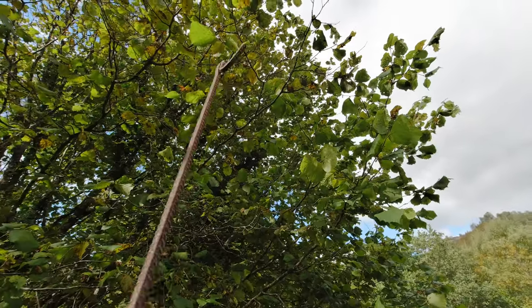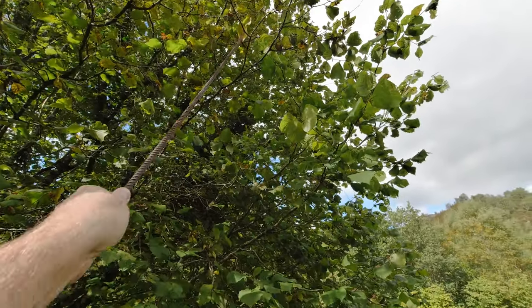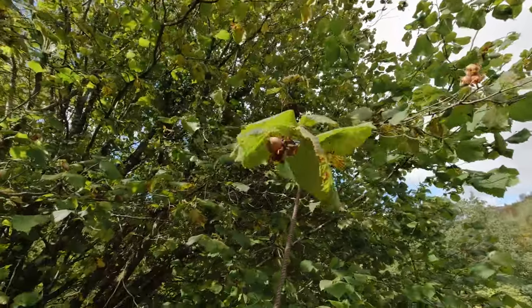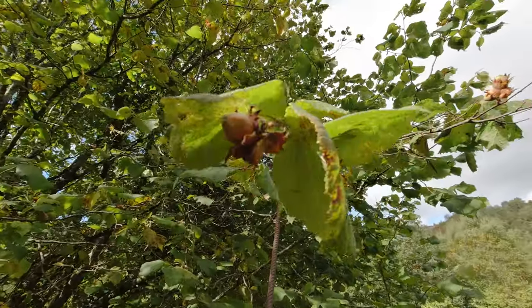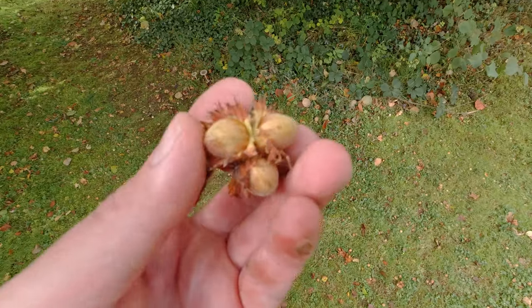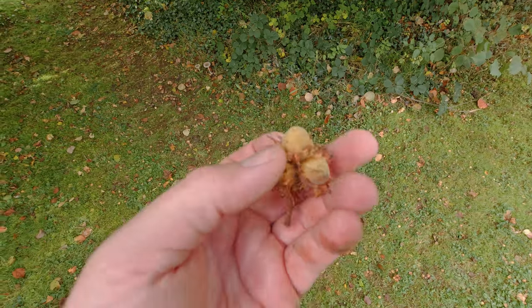I use this metal stick with a hook on the end to reach the high ones so I can just pull the branch down. These ones look perfect. Nice and brown. Here's a particularly lovely cluster of nuts.